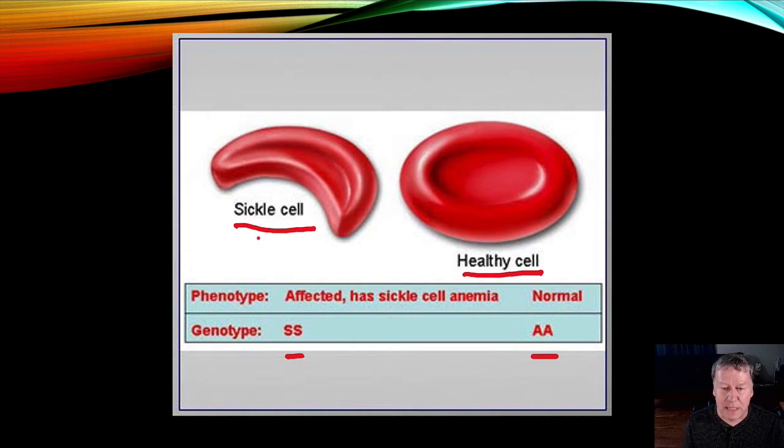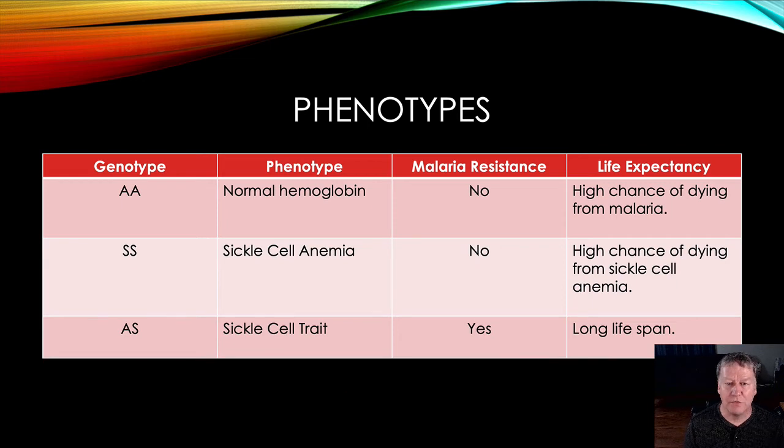But you'll note we're missing one particular group here, our heterozygote individuals, AS. What would they be? Well, let's take a look at each of the phenotypes and understand why this matters. Someone with a genotype of AA, homozygous dominant, would have normal hemoglobin. Someone with SS, sickle cell anemia, is going to suffer from the illness. Someone with AS, on the other hand, has what we call sickle cell trait.